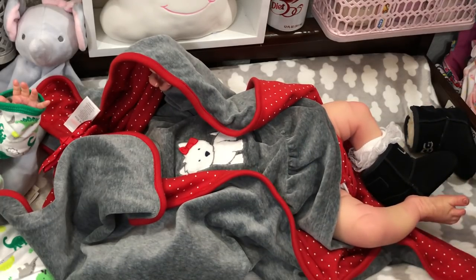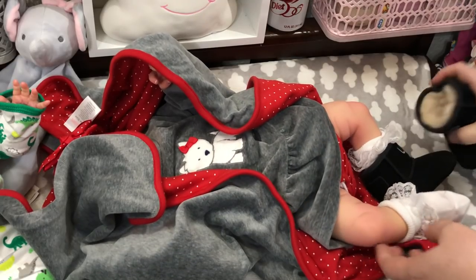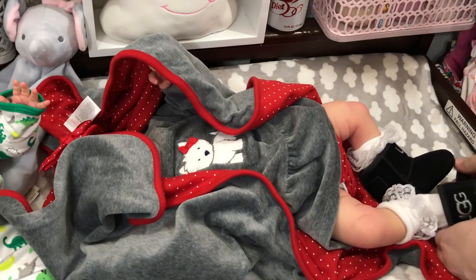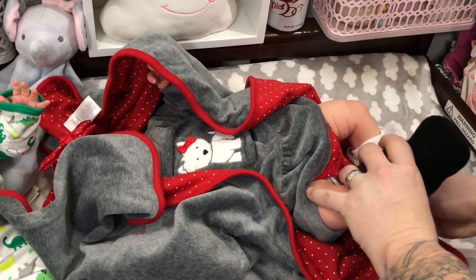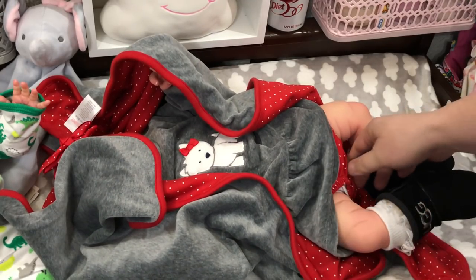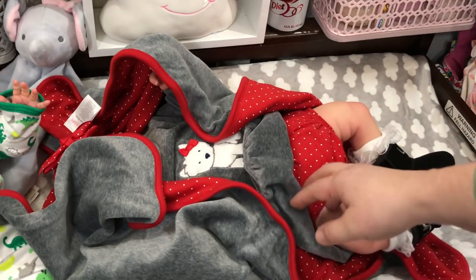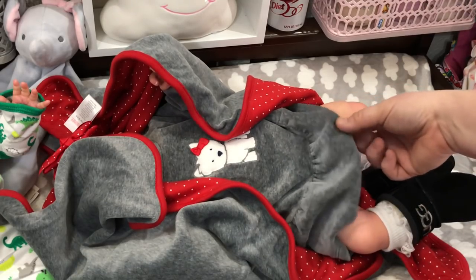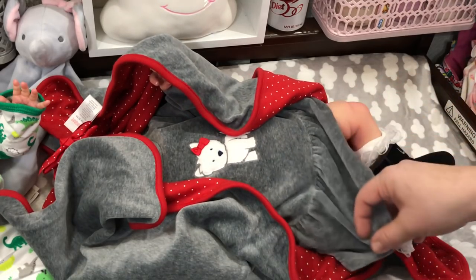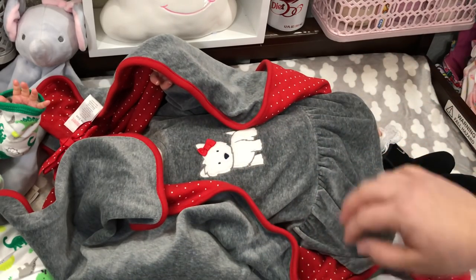So I'll put that sock back on her. Yes. Put it back on her so her feet can stay warm. I need little pantyhose with this outfit, but I don't have any. And look at the bloomers on the dress. It's a red polka dot, which matches the blanket and the dress. Well, obviously, because it goes with the dress. But the dress is the gray velour, just like the blanket. It's got the Scotty dog there in the middle.